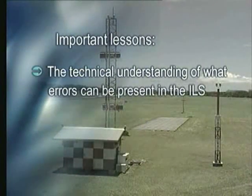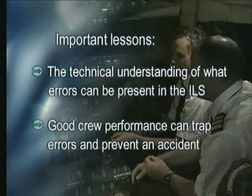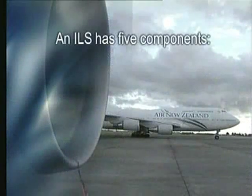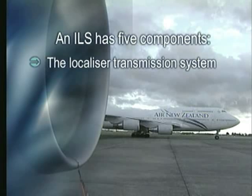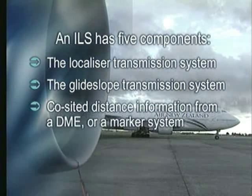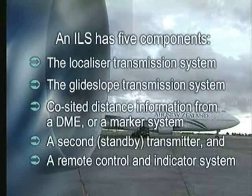The first lesson is the technical understanding of what errors can be present in the ILS. The second lesson is in how good crew performance can trap those errors and prevent an accident. Let's look first at the technical aspects of the investigation, and specifically the ILS ground system. A basic ILS system provides horizontal and vertical guidance information to an aircraft. An ILS has five distinct components. These are the localizer transmission system, the glide slope transmission system, co-sighted distance information from a DME or a marker system, a second standby transmitter, and a remote control and indicator system.